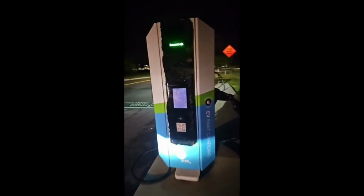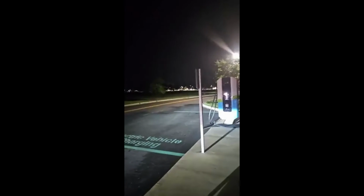Looks like this one here has suffered a fair bit of damage. Someone ran into it or something. But they have 2 different types of chargers. This is what the end looks like that we charge with, right here, if we can see it. So it looks like that, and I can't really show you the other one.